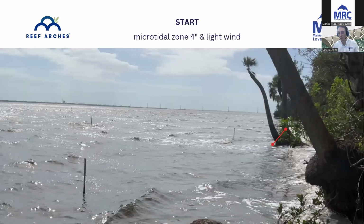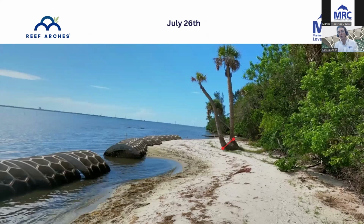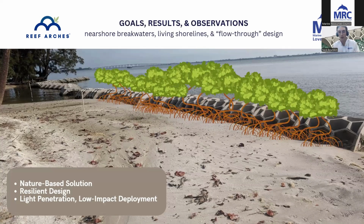So now, again, this was the start, and this was the finish as of July 26th. So you could say, oh my gosh, that's a lot of land, a lot of beach, a lot of new habitat for the birds, for the horseshoe crabs, for your seagrasses, for your oysters. That's a big deal. So, of course, we move forward into that nature-based solution that we loved and talked about. We wanted to really focus on resilient design.